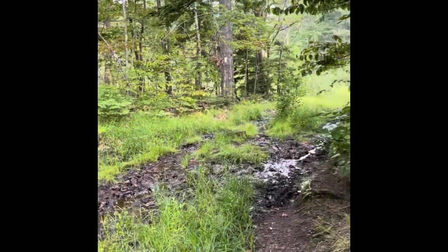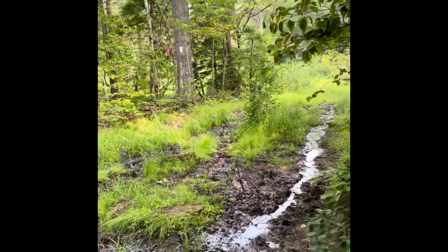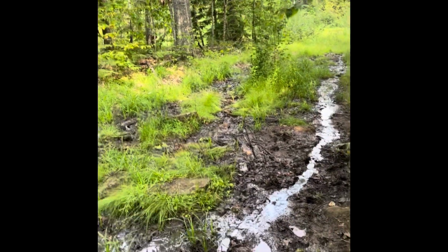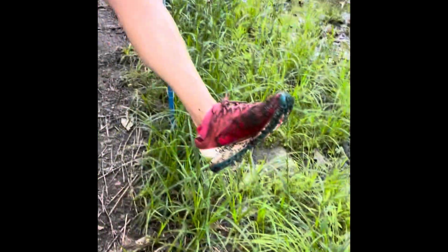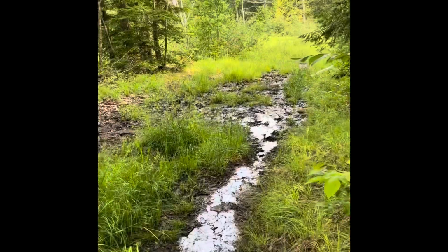Swampy area right here now. We just saw a deer. I couldn't get my phone out fast enough to get a picture of her. Nice big doe. I can see lots of deer prints in this mud. Fresh ones, they look like. But oh geez, look at Carol. She's been in the mud. But yeah, you really can't avoid it. It's pretty wet.